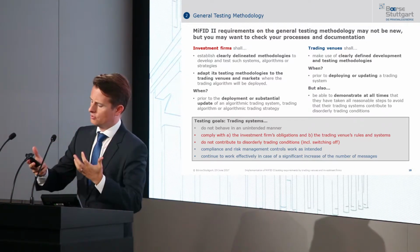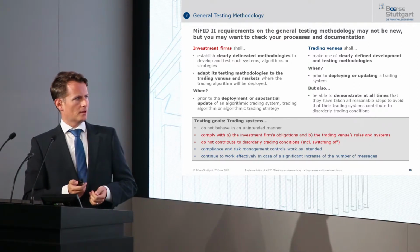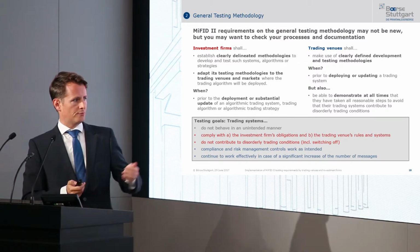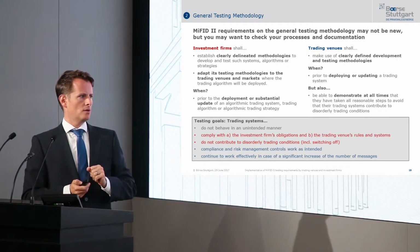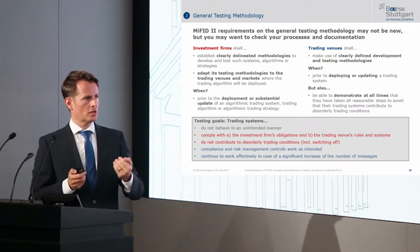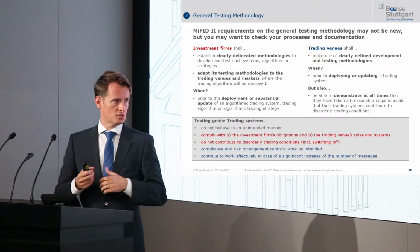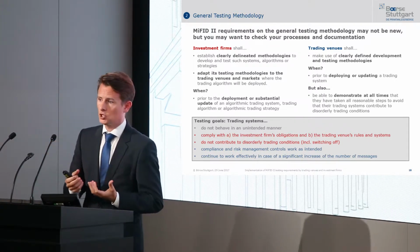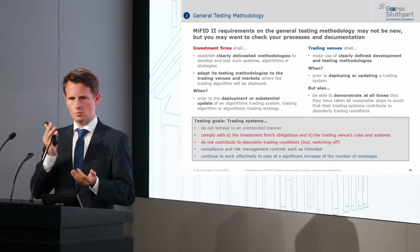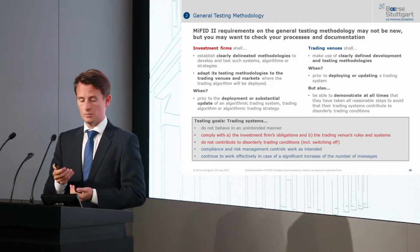I think they go in the same direction, but for example, the investment firms' trading systems shall not contribute to disorderly trading conditions, and there's especially a mention of a switching off. So they should make sure that there's an algorithm or a mechanism to switch off their trading systems so that no other orders can be submitted.